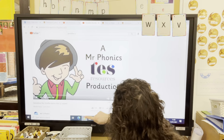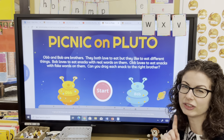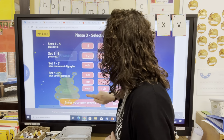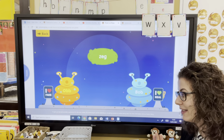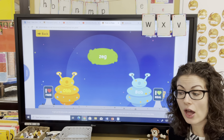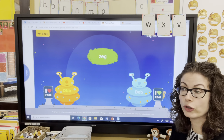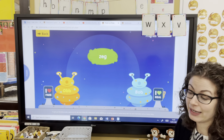Now, I said today we wouldn't be doing much writing, but you can challenge yourself. We're going to play Ob and Bob. If you want to challenge yourself and you want to have a go at some writing, you can, every time there's a real word, write it down. But Miss Selwyn is going to be doing the Z formation in her kinetic letters next week. So there's double the reason why we're not doing any writing today. We want to get really a good understanding of our digraphs and get some good reading practice in, but also our Z is going to happen next week with Miss Selwyn.